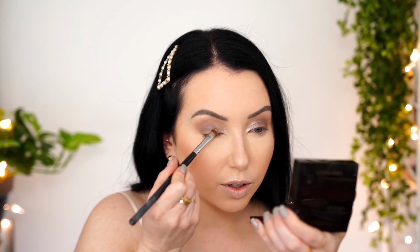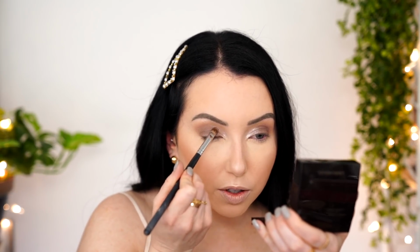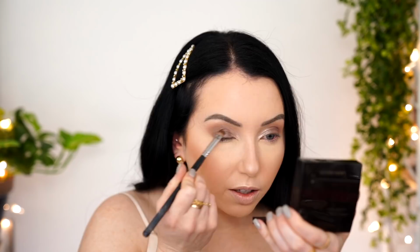On that same brush, I'm going to take Libra again and just try to melt those together a bit. My brush is still a little bit wet, so it'll make Libra pop even more. Ooh, that's pretty. Layering Libra on top of Bali almost gives a pretty glitter kind of effect too.